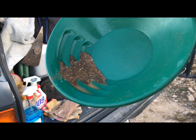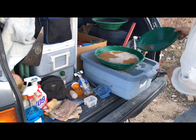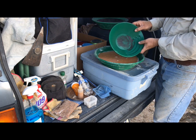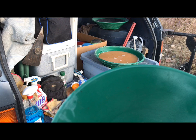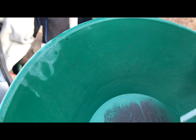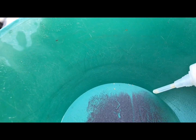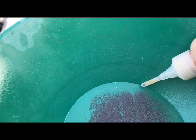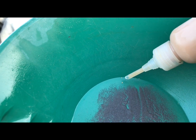A pretty good amount of black sands in that run there. All right, not bad. Not great, but I can see some colors in there. See that? There's a real fine one right there. And then you can see here there's 1, 2, 3, 4, 5, 6, 7, and then a couple larger ones.